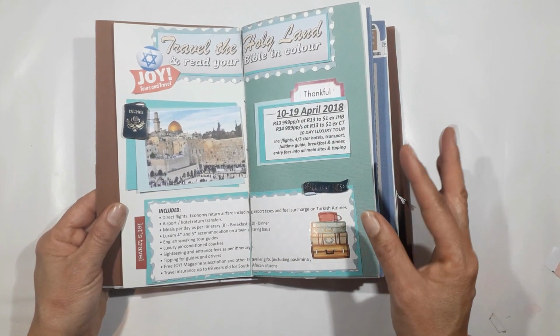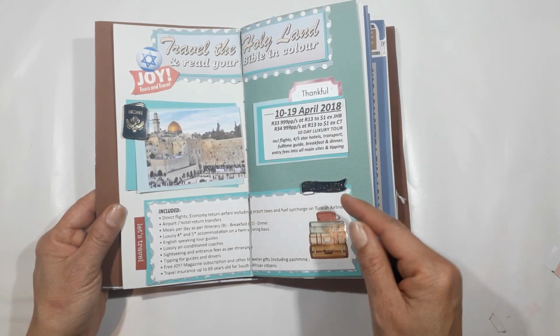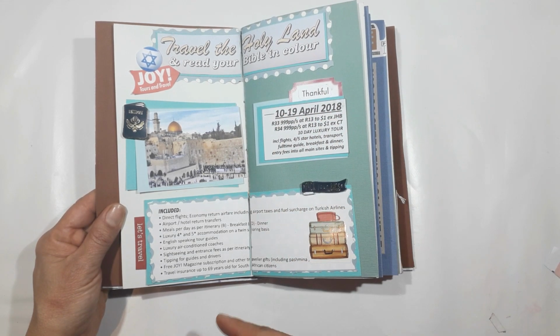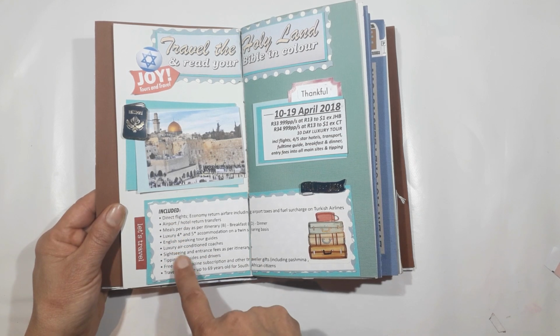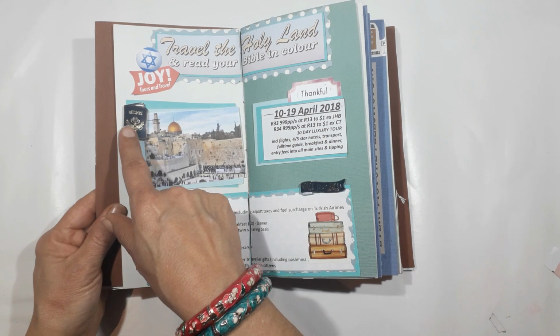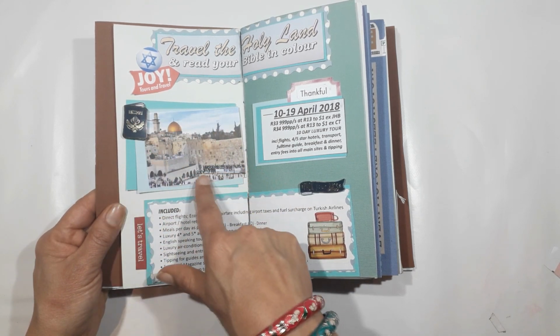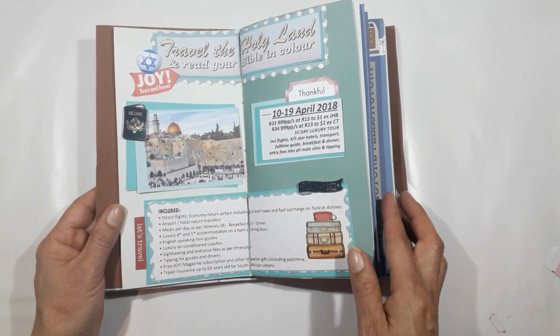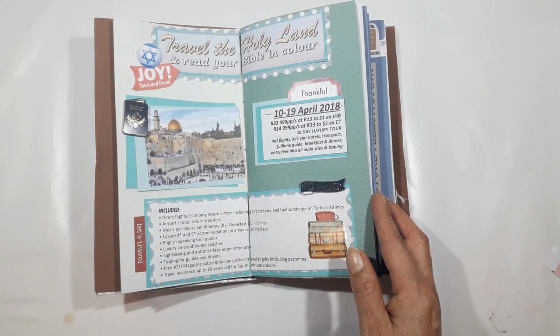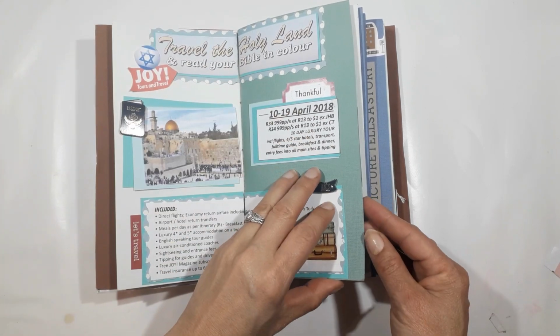Then I did the page about the tour group. I put in even how much it cost for everybody to see, and for myself to remind me of the itinerary, what's happening, what's included. This little passport thingy was from a sticker sheet I bought locally, and I cut out one of the photos from the brochure just to show a nice photo of Jerusalem.